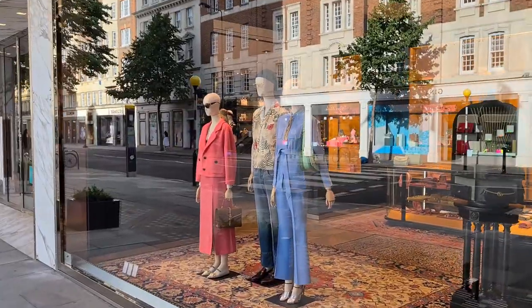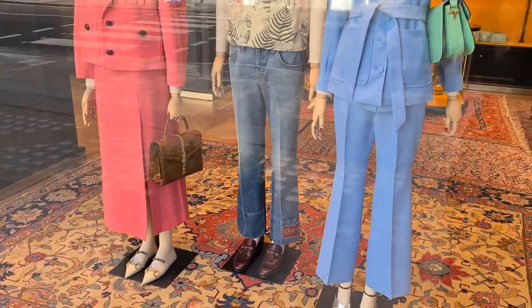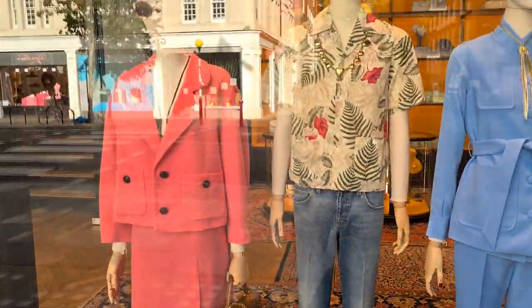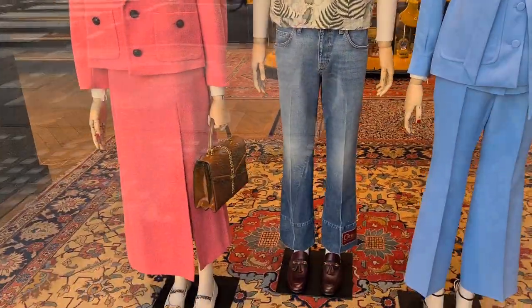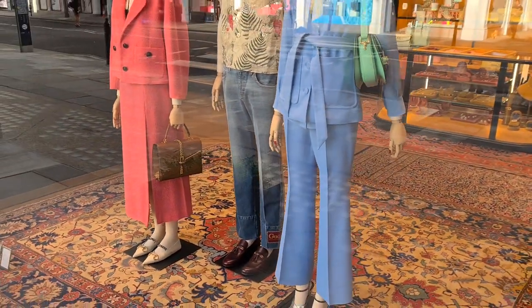Yeah, and this is the new Gucci display. And as you can see, these are quite neutral bags. And I like the Sylvie. They took inspiration for that from a bag that came out in 1969.